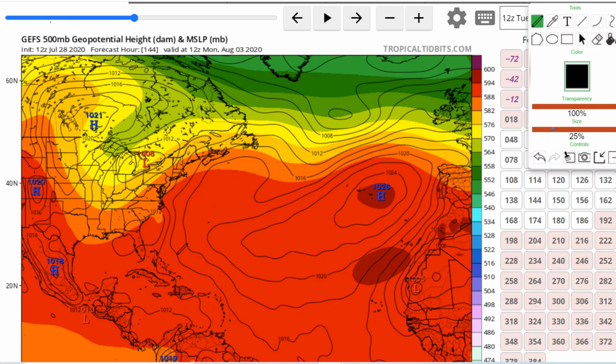Now with the GFS, you can see that high is just a tad to the east, so it makes that northeastwardly turn earlier, sparing Florida, but it then does get sucked up into this trough right here, which allows it to impact the northeast and mid-Atlantic.